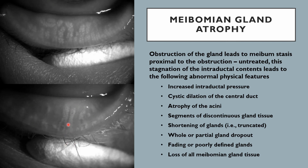This gland is clogged at the orifice, and the bottom half of the gland is still working and producing meibum. The meibum is trying to come up through the central duct and out the orifice, but it can't because the central duct is blocked. So this gland is splitting apart down the middle, a process we call unzipping, and that's a precursor to it dying. It's ready to go. You can see this one here going through the same pathological process.